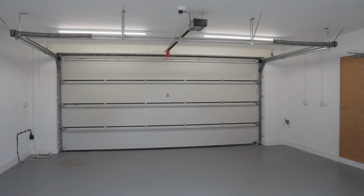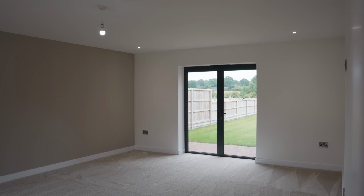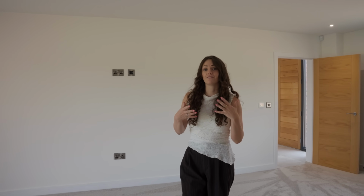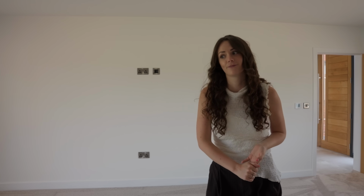Once again, off of the entrance, we have our lounge. So this is the carpeted space where we're going to be watching TV. We do often, for our clients, build bespoke media units to whatever colour, finish and design that they want to make this space feel like their own.